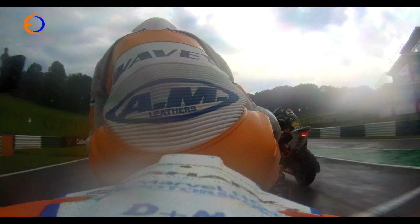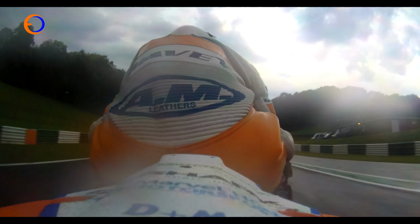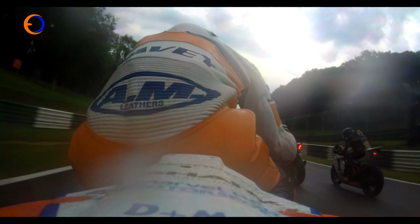I quite like racing in the rain, which means I'm quite relaxed about it and quite confident. So that was it, off the line, straight into second place, and I stayed there the whole race.